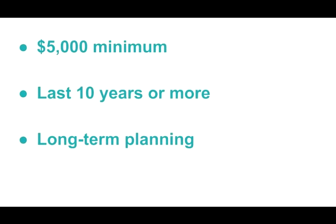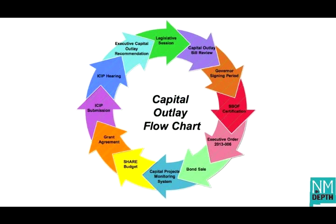Projects are supposed to cost a minimum of $5,000 and have a lifespan of at least 10 years. And they're supposed to be in five-year capital plans filed by state agencies, cities, or counties, though the process is optional for cities and counties. It is mandatory for state agencies. The Capital Outlay Bureau of the Department of Finance and Administration reviews projects and also works with legislative staff to set priorities. The governor then makes recommendations for projects to the legislature for funding.